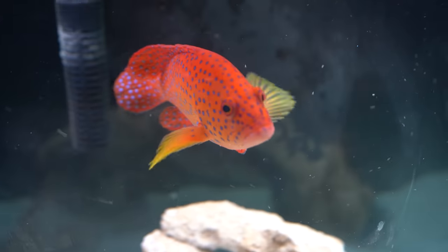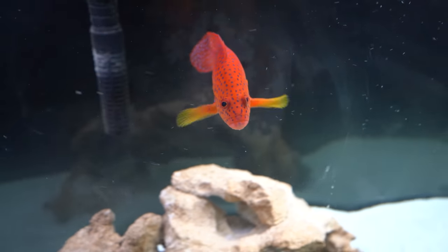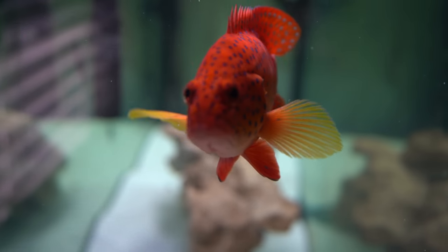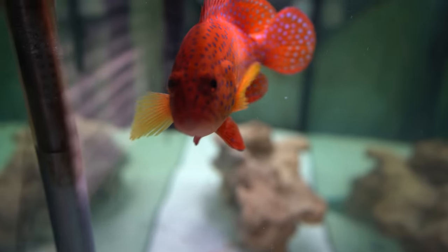Well, speaking of big fish for the saltwater pond, I feel like I haven't showed you guys Charizard in a little while, especially him eating. He's getting so big. Look at this guy. This is a little side profile. He just comes right up to the camera because he knows I feed him. Look at how beautiful. That's why it's hard for me to take this guy and put him inside of the saltwater pond, because look at that.